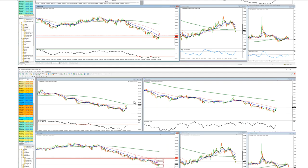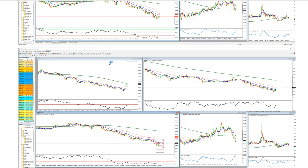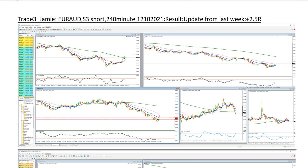Now let's see what it did. So it did that, right? There was another entry here, and Jamie just traded the stop and then got stopped out with a nice R result. Here trading Australian dollar strength. That was the topic of the theme of the week.